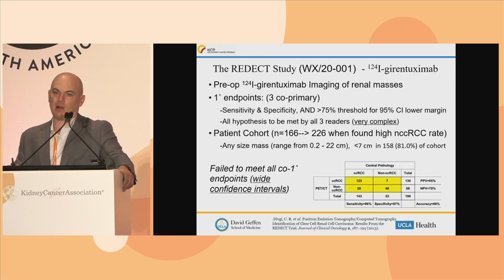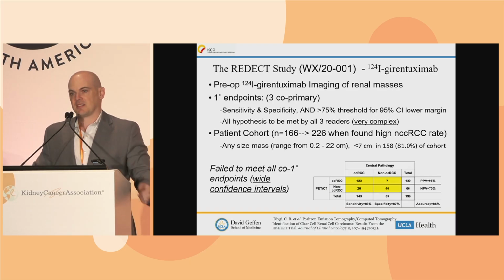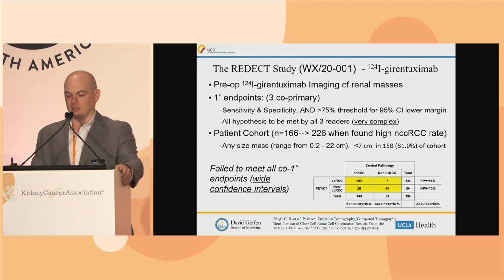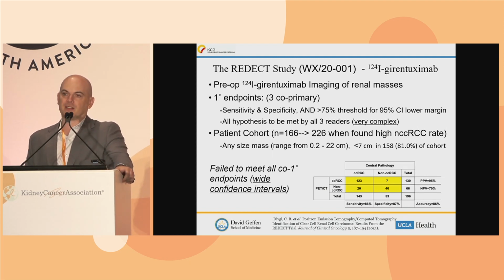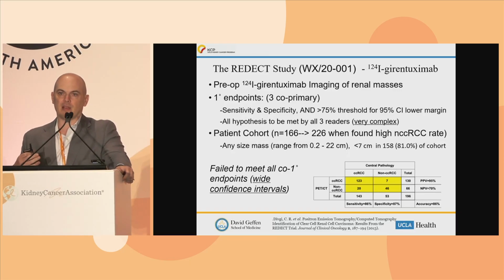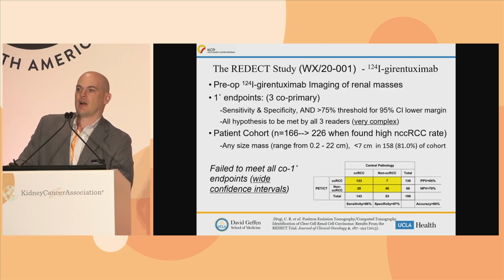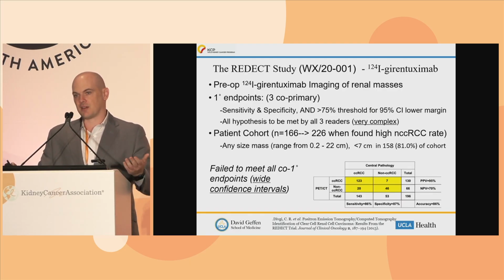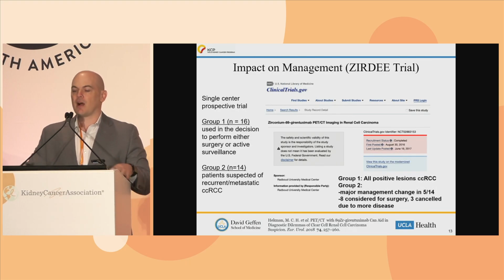And if all those were negative, it was going to be a negative study. They had a lot of non-clear cell tumors, so eventually they increased the sample size to 226. Despite the excellent performance with very high accuracy and positive predictive value, it failed to meet all primary endpoints because of the large confidence interval, and this led to the agent not getting FDA approved. And with the negative ARISER study, which was the adjuvant trial, this company Wilex went out of business. But other people took it forward.